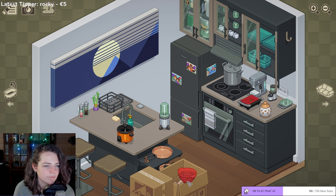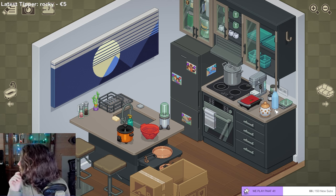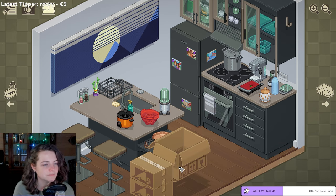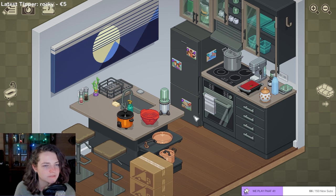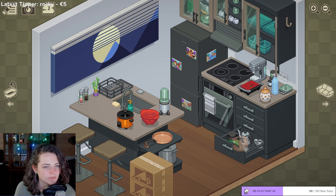I don't know where to put. Oh, wait. I'm gonna sneeze. Wait, hold on. I've been sneezing more for the past couple of days, and it's honestly annoying. Big pot. We can put this small one in here, maybe? Does that fit? Yay, it does! That doesn't. But that does.